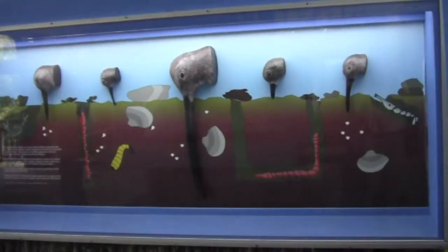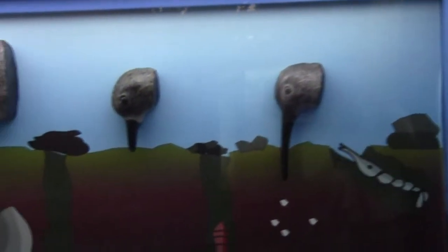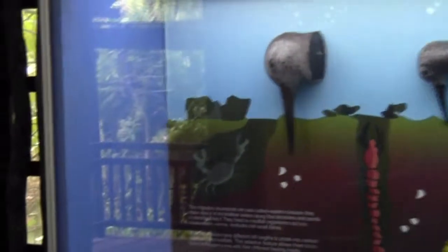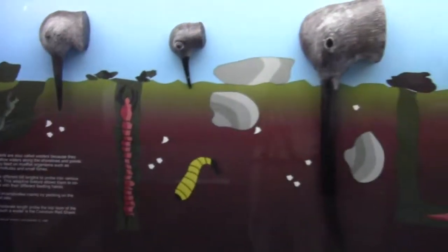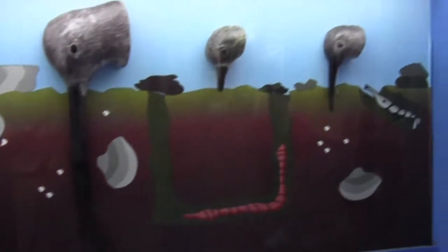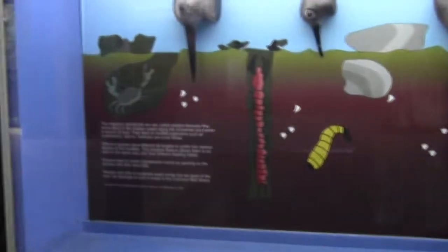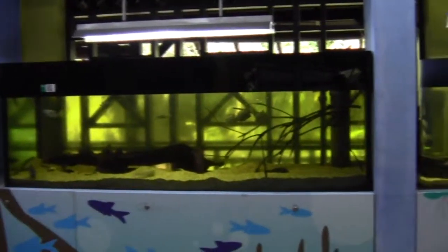Here there's an interesting exhibit that shows models of the heads of different water birds or wading birds, and it shows how they have different lengths of beak and different types of beak for eating different types of food. Some with short beaks and some with long beaks for digging deep into the mud to get worms and shellfish that they feed on.